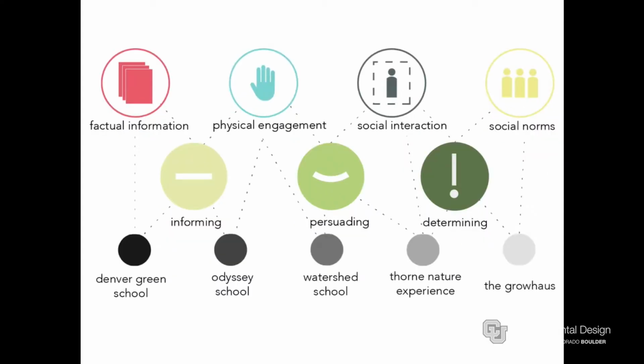Secondly, I found that the degree of formality maps across this newly connected framework. So the more formal spaces tend to employ the design strategies of factual information and physical engagement, while more informal spaces, though able to enact each strategy, tend to be more robust in areas of social interaction and social norms.